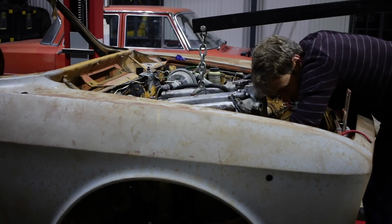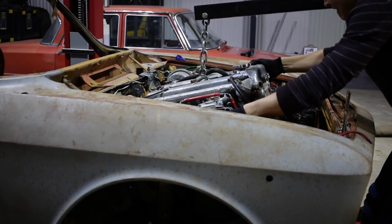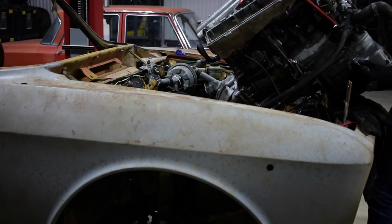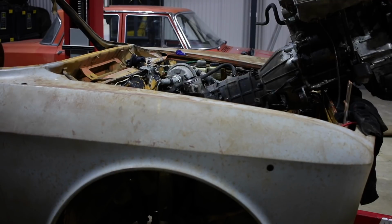As great as an Alfa 2000 twin cam is, there's something really special about the 1750. There's no way that I could have the original 1750 and not put it back in the car. Plus, this 2000 may live on one day in another one of my cars.